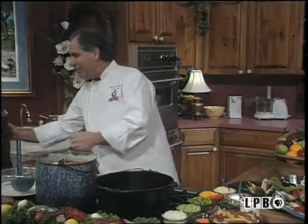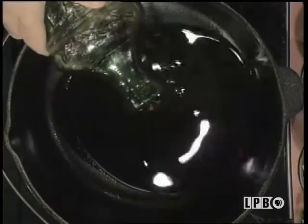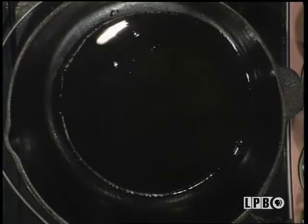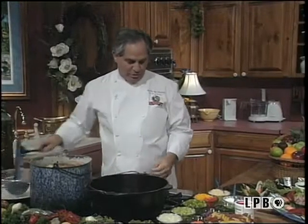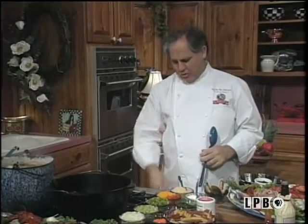So we're going to begin with a little bit of olive oil into my cast iron pot, and of course extra virgin olive oil. Y'all, the first press of the olive oil, which is going to be the richest, the greenest, the most flavorful of all of the olive oils.